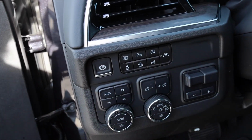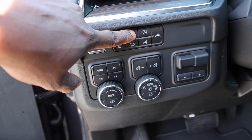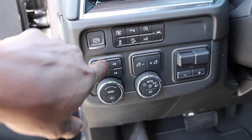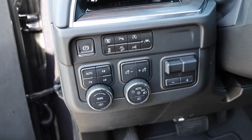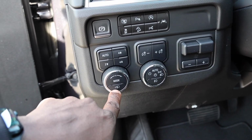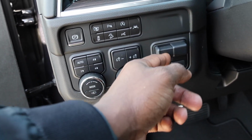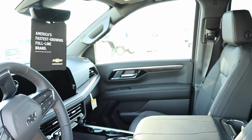And here are all your controls: electronic park brake, 360 camera, parking sensors can be disabled, auto stop start, traction control, downhill assist. This is how you self park, and then lane keep assist. Four-wheel drive, and then your drive modes. This one also has the air suspension with your lighting and trailer brake. Let's go ahead and check out the passenger side.